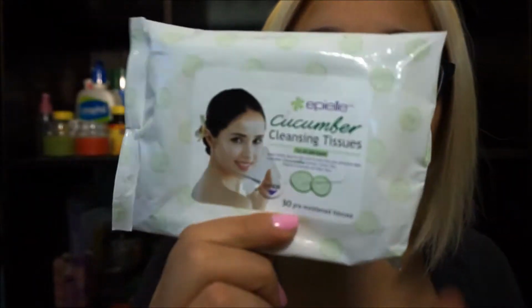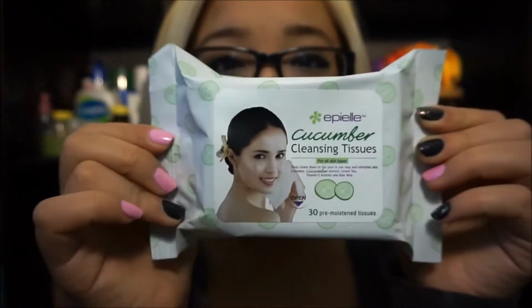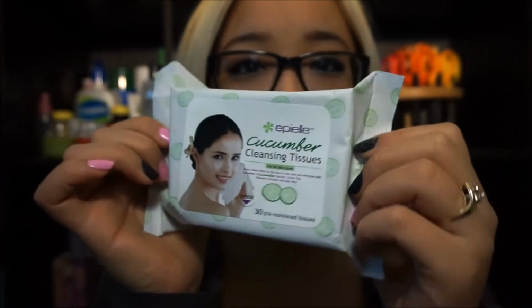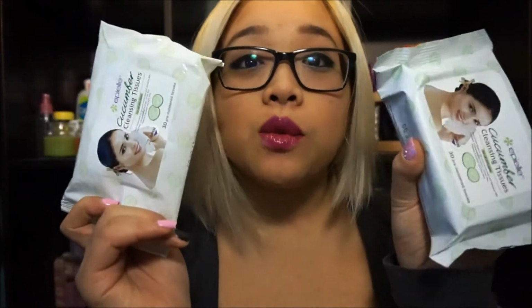This is the older packaging. It's like a shiny plastic. The newer packaging is so cute. It's like a, I don't know how to describe it. It's kind of the same, but it's not as shiny. It's more like a papery kind of thing. This smells amazing. It gets the job done. The best thing, it's only $1. Go to Big Lots, you will find these.